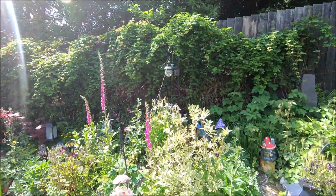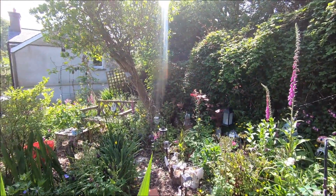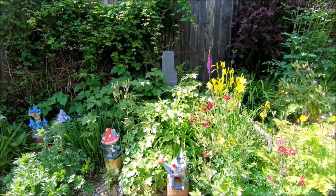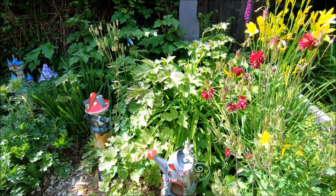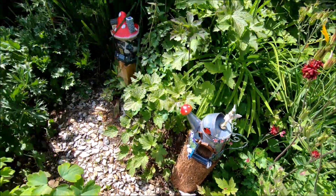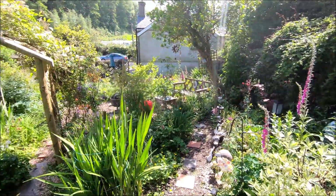So, that's Sue's fairy garden. Looking splendid. And her daughter Laura's just bought her another little fairy house. How cute's that? More of those beautiful irises.